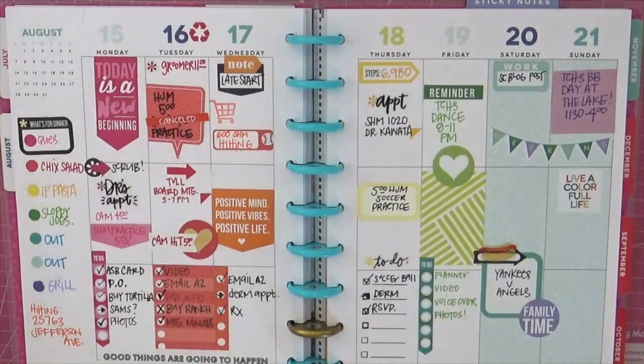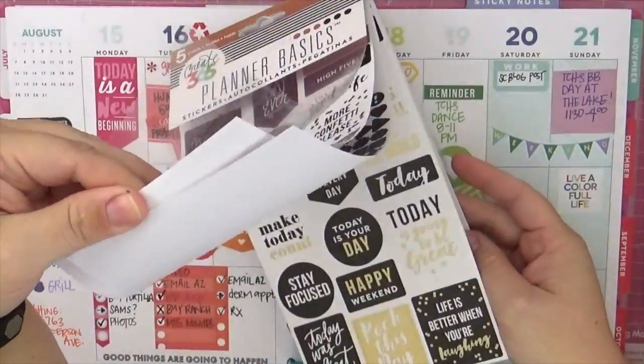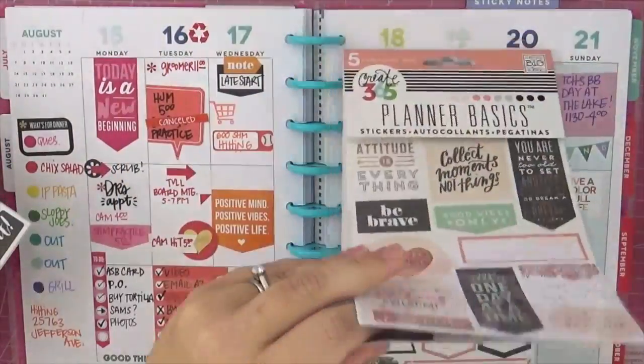I'm using my Be Bright Happy Planner, and as you can see, last week I did a rainbow theme. If you did not watch that plan with me, I loved it. I can't get enough rainbow weeks, they're my favorite.